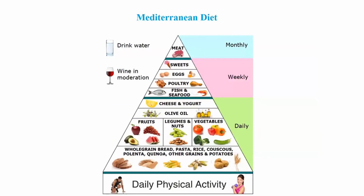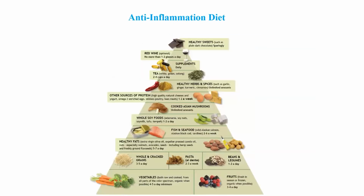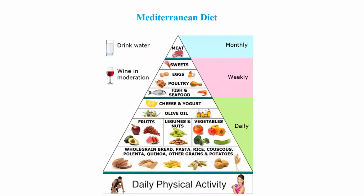But I feel like in Europe, a lot of people are walking more and just more physically active. So they can afford to have more of the carbohydrate type foods, then I would say, like here in the U.S., I would recommend more fruits and vegetables if you're not as physically active. Okay, so basically the key is having a good variety and trying to keep everything in moderation.